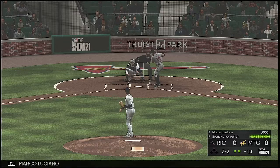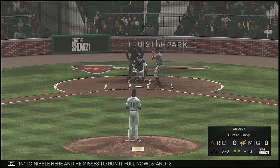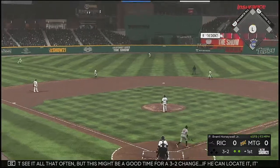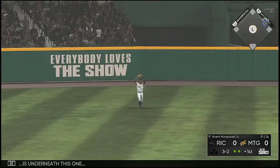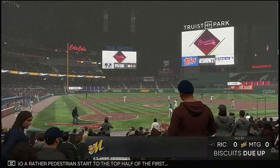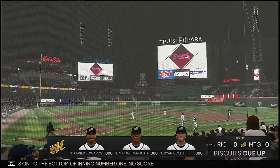In now, Marco Luciano. Down is full. Trying to nibble here, and he misses to run it full now. 3-2. Well, you don't see it all that often, but this might be a good time for a 3-2 change. If he can locate it, it's nearly impossible to hit. Gigliotti is underneath this one, and he will make the catch, so that'll do it. So a rather pedestrian start to the top half of the first. So it's on to the bottom of inning number one. No score.